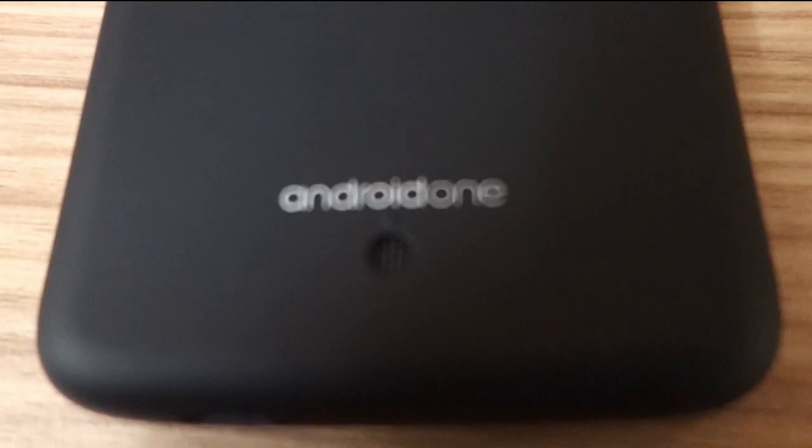Overall though, both phones offer amazing value for money and it's more of a personal preference as to what you'd prefer. With that, we wrap the comparison.